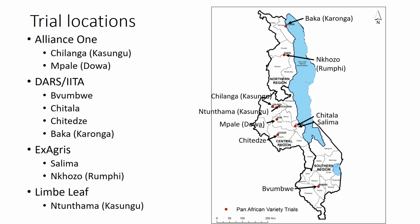And then we also had private sector participation. So Alliance One grew tests at two environments, Ex Agris grew tests at two environments, and Limbe Leaf grew a test at one environment. And by having these cooperators, especially in private industry, I think that's really given a lot of strength to this testing program and has allowed us to get wide testing of varieties across Malawi.